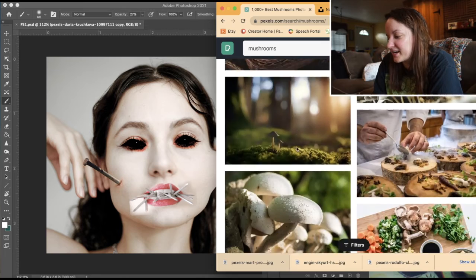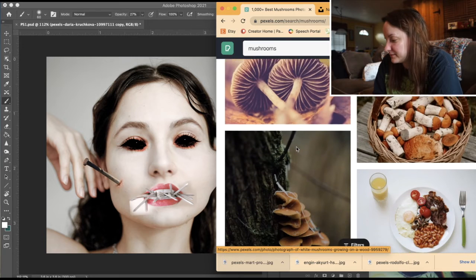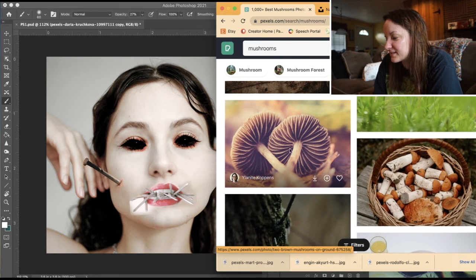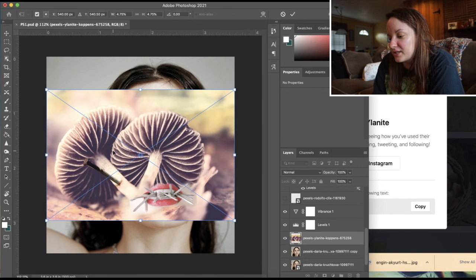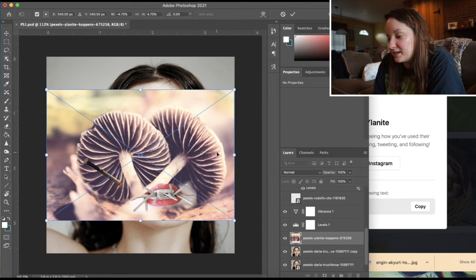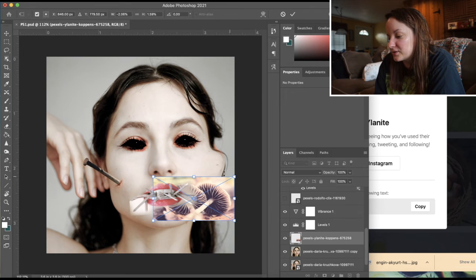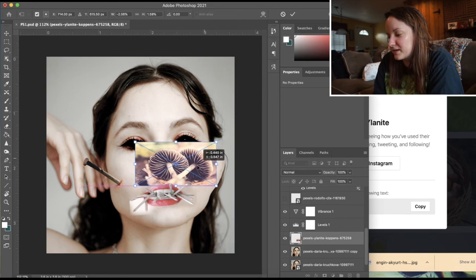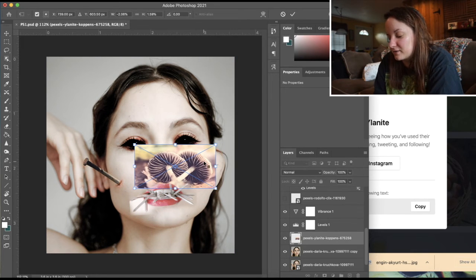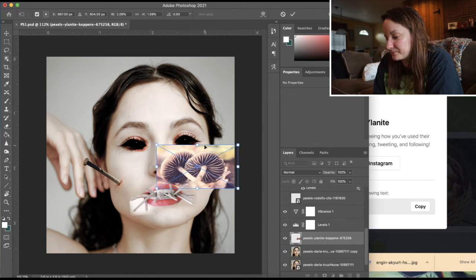I'm looking for like a texture of some sort, like this might work. So let's say this person has like a weird thing going on with their skin and it's super textured and just like gross. So where we have her cheek coming out, I thought maybe this side, but maybe the other would work better. We can place that there.